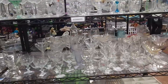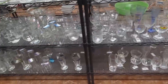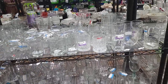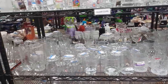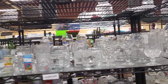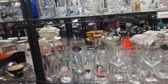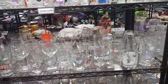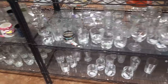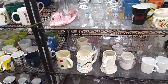Let's see what we got in the glassware tonight. I stand back a little bit and I look for something that just really stands out amongst all of the common clear glass. Tonight I am not seeing anything that does that. Nothing at all. Nope. I got nothing in this clear glass section, so we'll move on to the mugs and see what we got in the mugs.